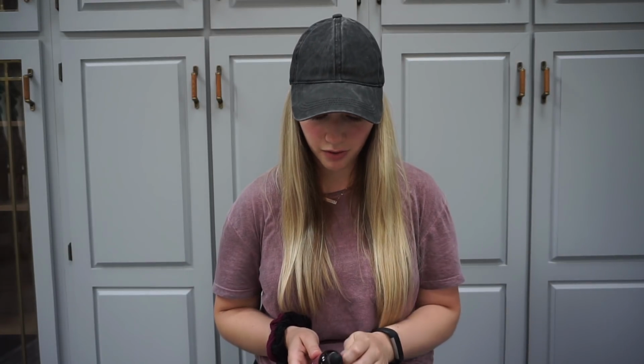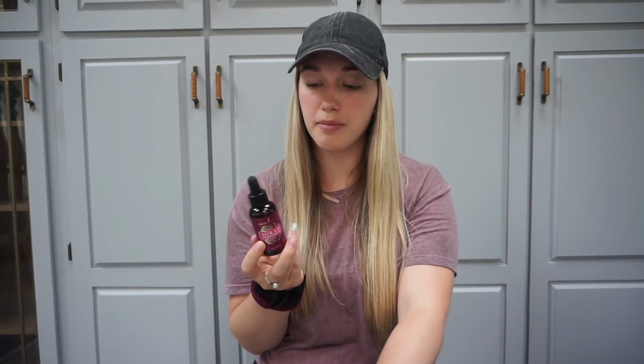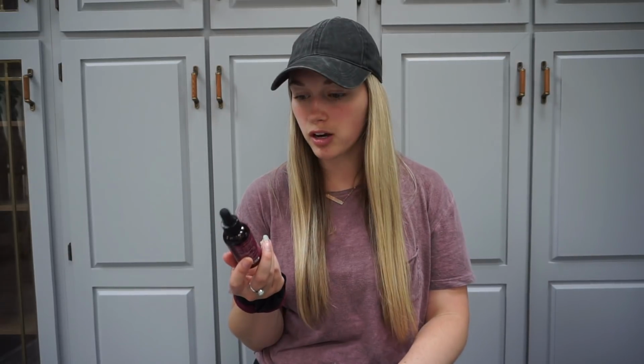I actually don't use any products in my hair pretty much ever. I used to use Root Lifter, and then I discovered how chemically nasty it was, so I stopped using it, and I only use this in my hair. I also don't use it every single time that I wash my hair, but when I do decide to use it, my hair is super soft and just feels more hydrated, I guess, which is the point of a hair oil. So super love this one.